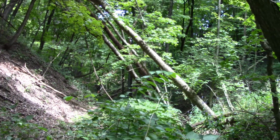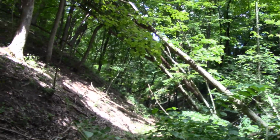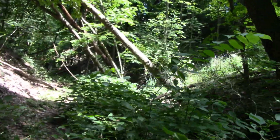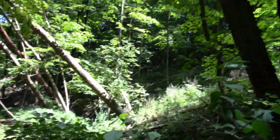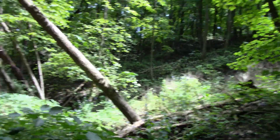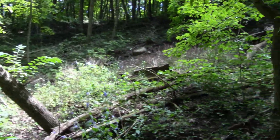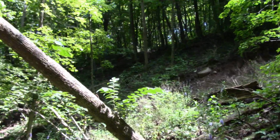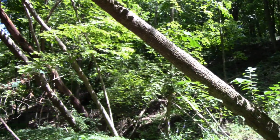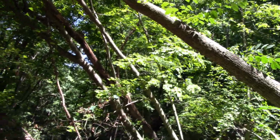I want to show you this. I don't know what to make of this. When I was back here a couple months ago, this was not here. All of a sudden we've got 1, 2, 3, 4, 5, 6 trees and uprooted trees and leaners all pushed to one side. It's amazing. I'm looking at it and I'm not believing what I'm seeing.